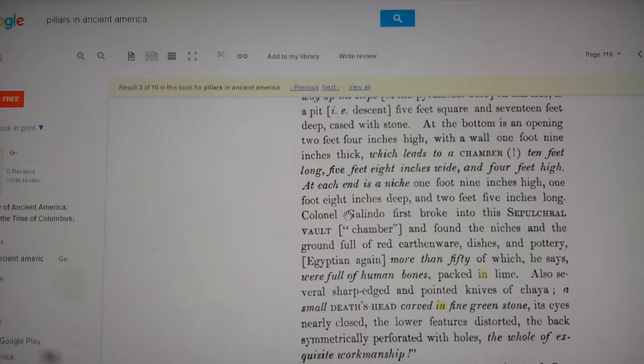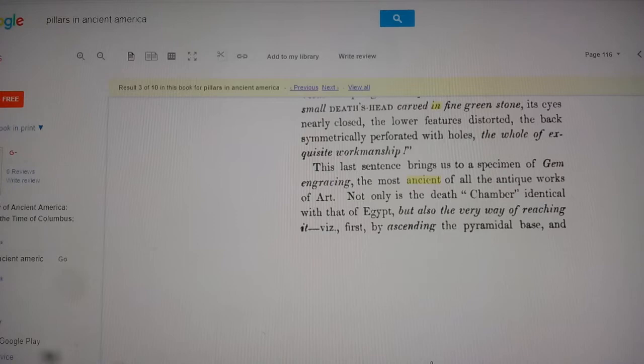Colonel Galindo first broke into the sepulchre vault and found the niches in the ground full of red earthenware dishes and pottery, Egyptian again, more than 50 of which he says were full of human bones packed in lime. Also several shaped edged and pointed knives of chaya, a small death's head carved in fine green stone, its eyes nearly closed, the lower features distorted, the back symmetrically perforated with holes. The whole of exquisite workmanship. This last sentence brings us to a specimen of gem engravings, the most ancient of all the antique works of art.